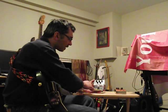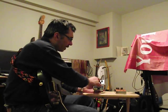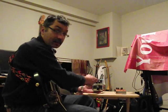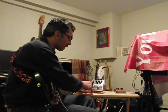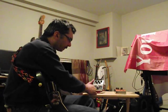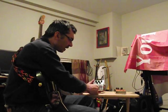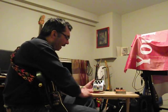The controls on the Hell Monster are distortion, shut. Don't look at me like that. It's the label on the knob. It's called shut. I'll explain it to you afterwards. You have a low and a high tone control, which are exactly the same as on the Fuzz Monster, and output level.